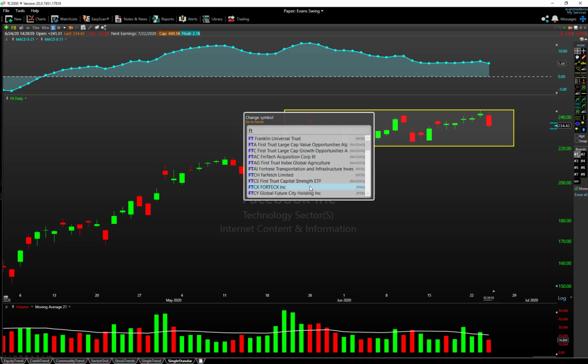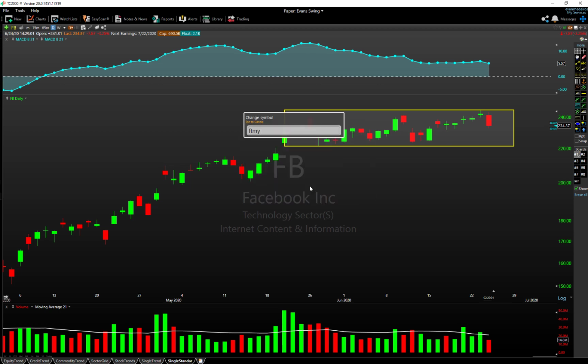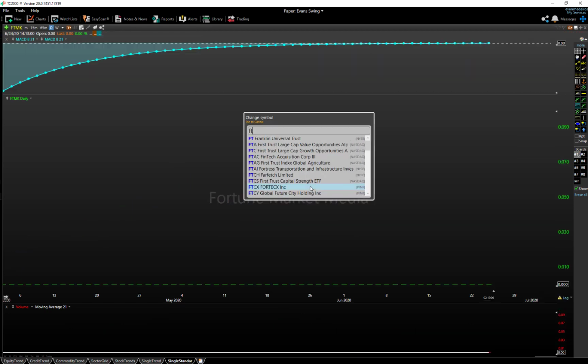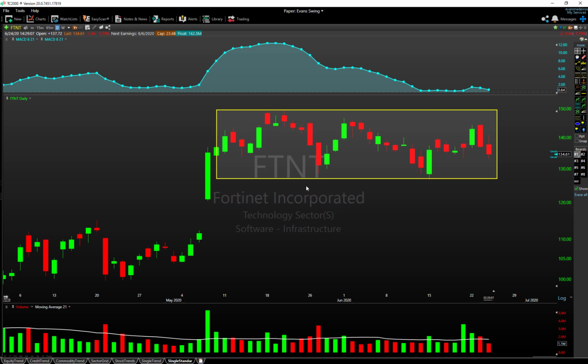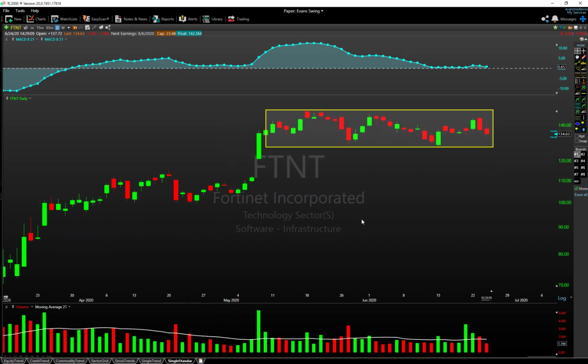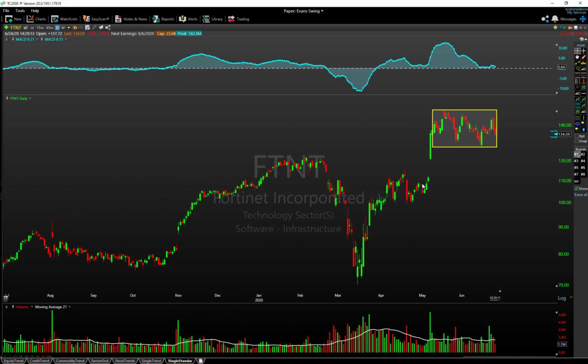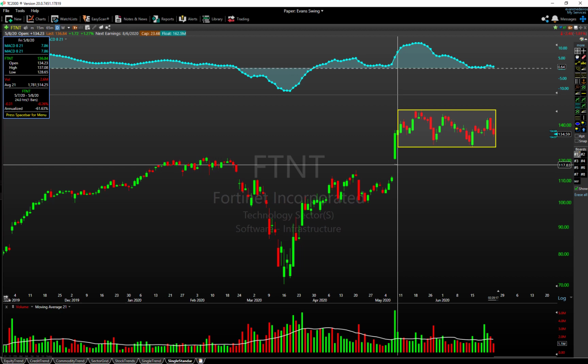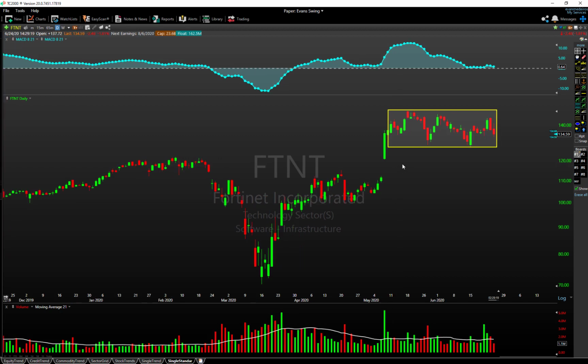Number 2 from IBD's watch list. Actually, I think this makes both of our watch lists, both IBD's and our Trade Risk 150 list, and this is FTNT. And once again, you can see here a very similar pattern to Facebook. It broke out to new all-time highs essentially at the beginning of May. So that's that second week of May. And then it's proceeded to just move sideways here.